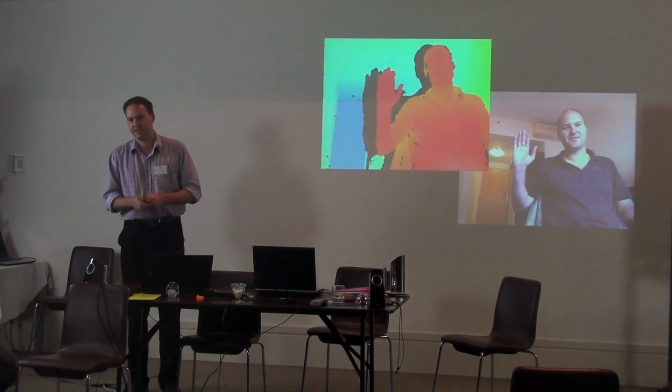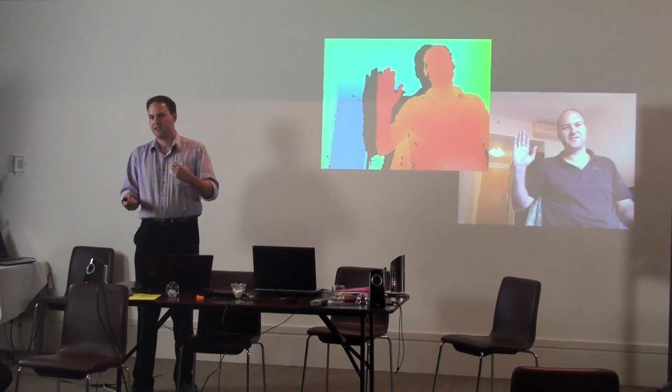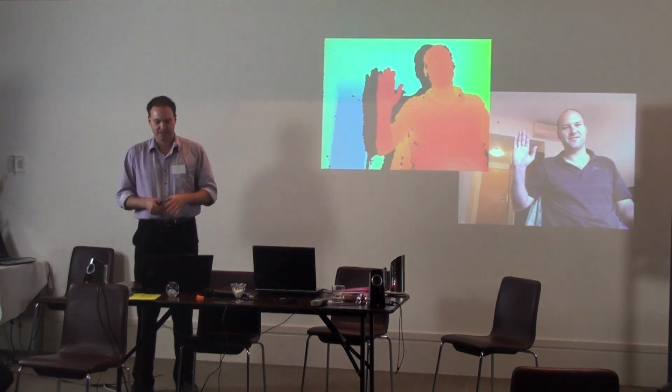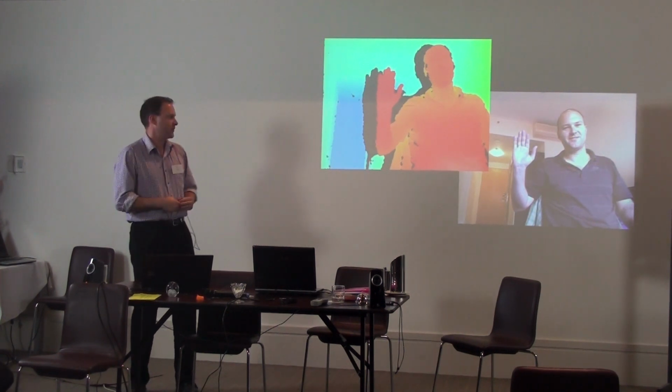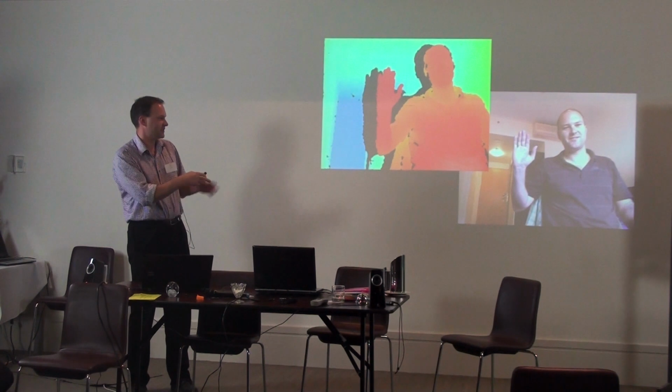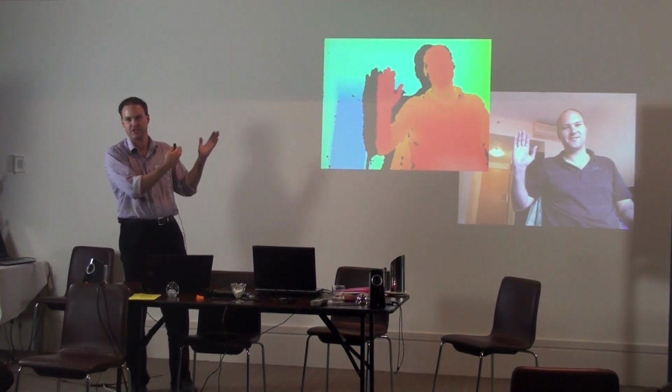Oh, and this will give you a better idea of what it can do. It's got both an RGB camera in it and the depth camera. So this is obviously me holding my hand up. And you can see in the RGB camera, all of the tones and things like that are reproduced. The depth camera is showing position.